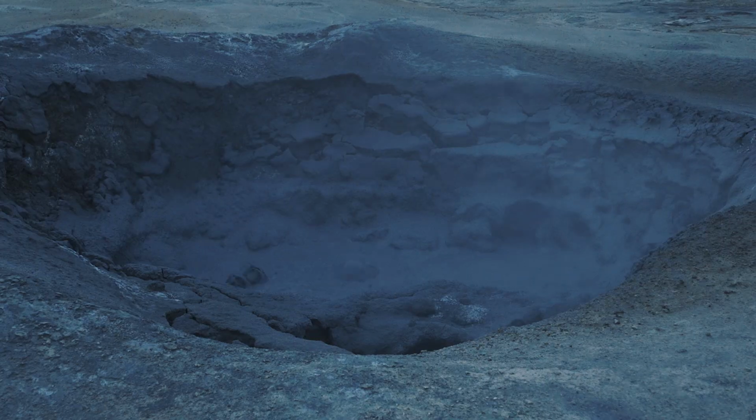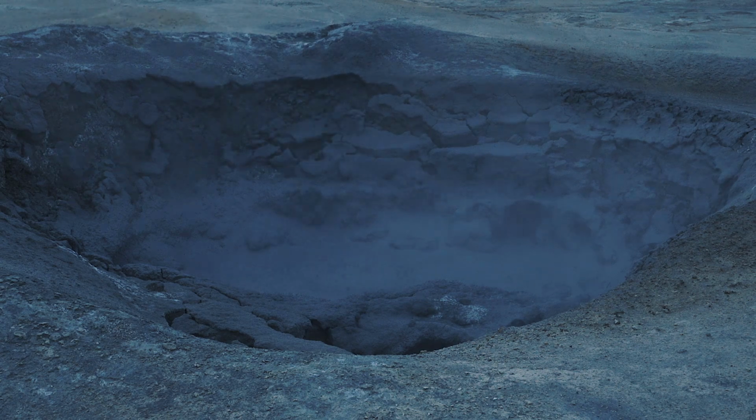Man, I love this place. There's nothing better than fresh sulfur in the morning or in the night. I really like the mud pools, the sound of it, the smell of it. There's nothing better.